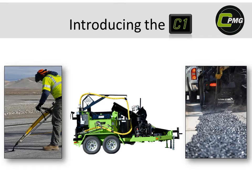At the heart of this machine is the very popular and easy-to-use M1 Crack Sealer. As always, it's capable of being ready to crack seal in under an hour. In addition to being a crack sealer, as a combination machine, the C1 is also capable of producing mastic sealant on demand. In under an hour, this machine can produce a steady stream of mastic all day. Workers can also perform both tasks at once without any complicated changeover steps.